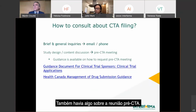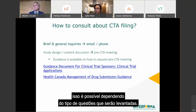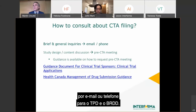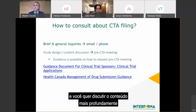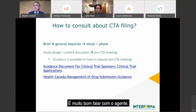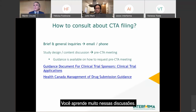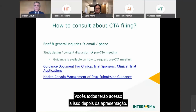There was also a point about the pre-CTA meeting. If we want to meet with Health Canada, or there's a need to, it depends on the type of questions. If it's something that could be answered briefly, it's better to use email or phone, for both TPD and BRDD. But if you have a new molecule, a complex study design, and you want to go into deeper discussion of the content, it's better to have a pre-CTA meeting. It's very nice to meet with the agency, and you learn a lot throughout those discussions. There's a nice guidance. I've also added the link here in blue, and you'll add that into the presentation afterwards.